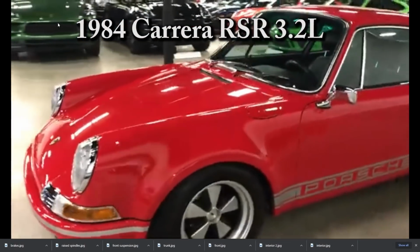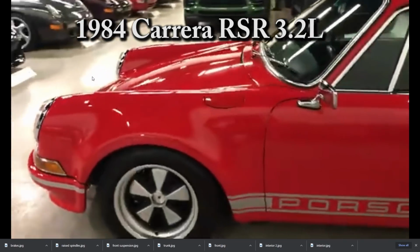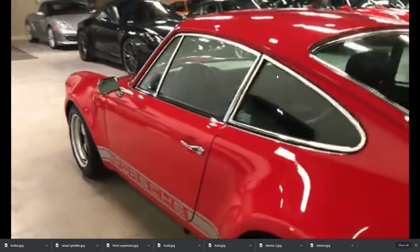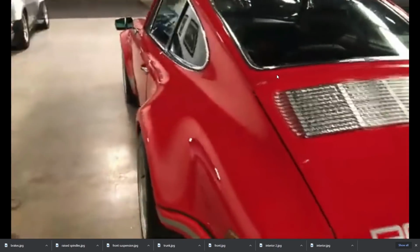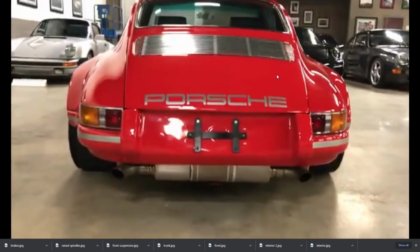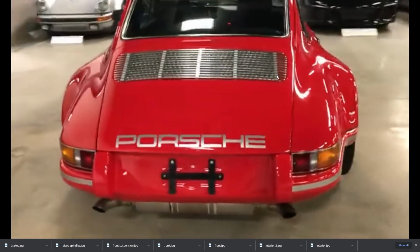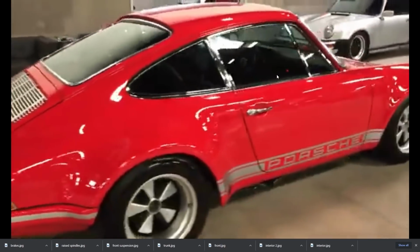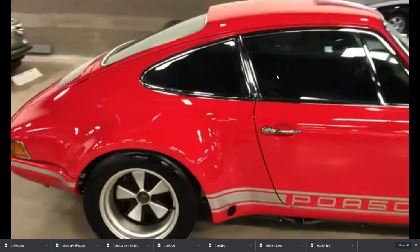Number 7 on my list is this beauty right here. This is a 1984 Carrera backdated RSR, 3.2 liter. I love all the chrome trim on this and how it matches throughout the car. This one is built by a builder who's done a few of these. His name is Dave Kealoha, and he does an amazing job on these RSR builds.